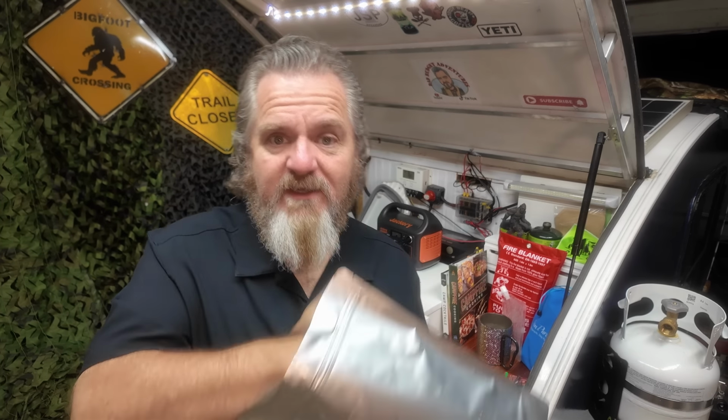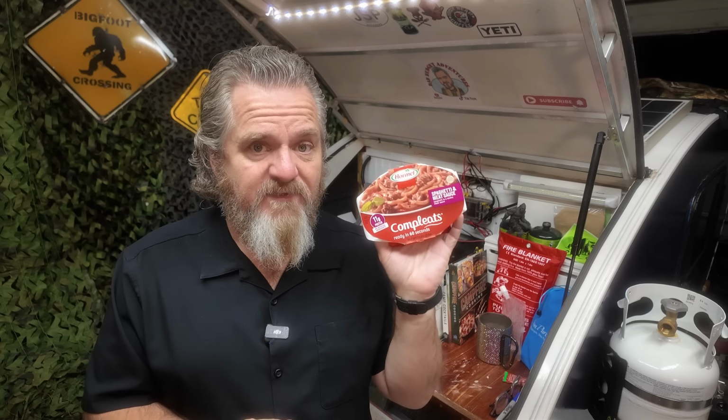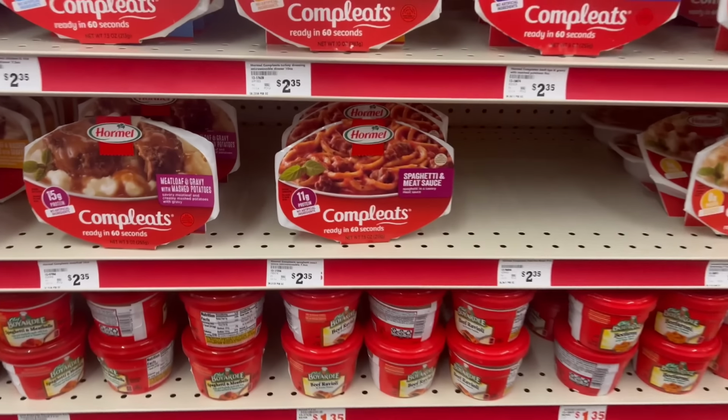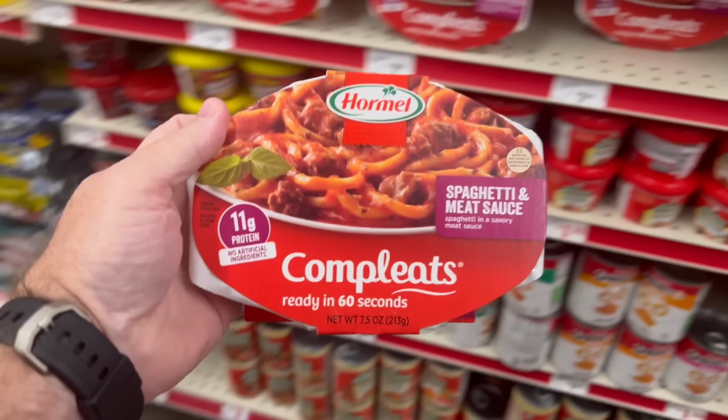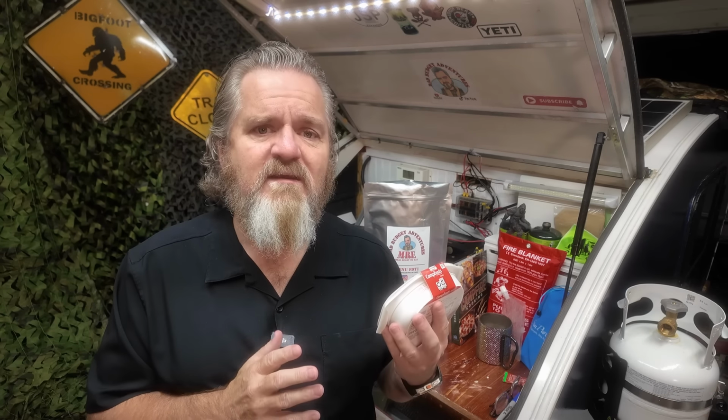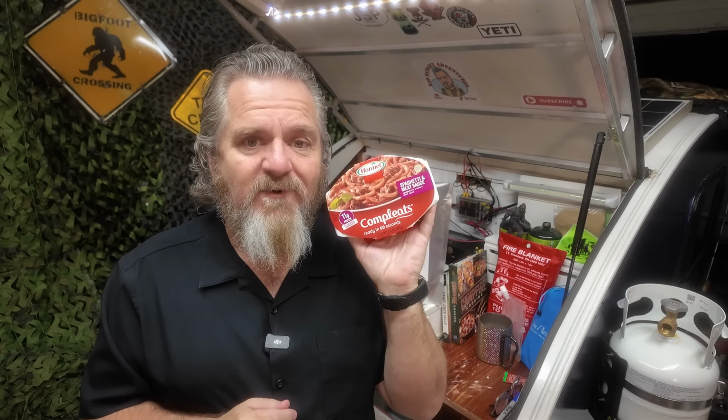For our entree, I picked up yet another one of the Hormel Completes meals. This is the spaghetti with meat sauce. Now, I've had this once before, and it's not bad. What I've discovered is the tomato-based and the dark gravy-based stuff is not horrible, but the white gravy and potato stuff is really not that good. So this was the only one that they had at that store that looked like something I would actually eat. And therefore, I grabbed this.